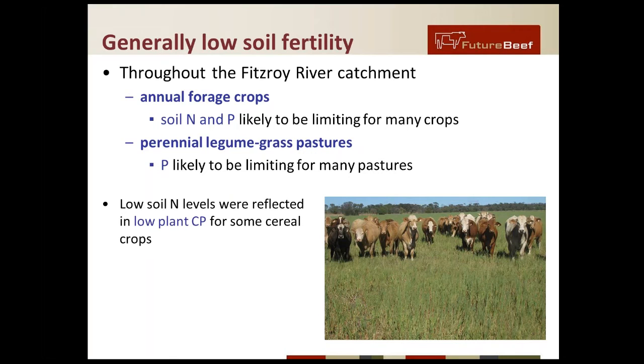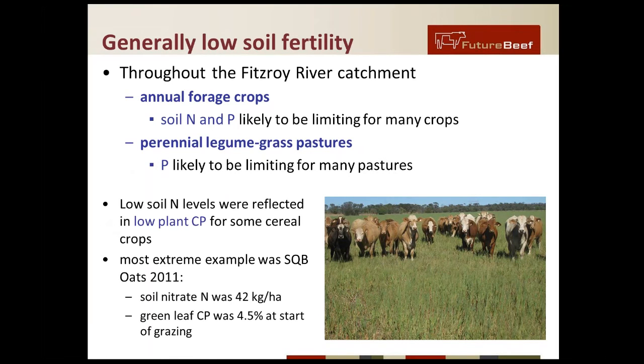And just an example to highlight the most extreme case that we came across in our project, we monitored an oats crop near Taroom in the 2011 year, where the soil nitrate nitrogen at planting was only 42 kilograms of nitrogen per hectare, and the corresponding green leaf crude protein at the start of grazing was only 4.5%, and that's a photograph of the oats crop there. You can see it's looking quite yellow. So at that crude protein level, the growth rates of the cattle would have been limiting. So that's an extreme example, but it's one that we had observed during the course of our project.